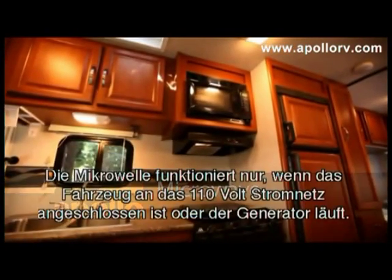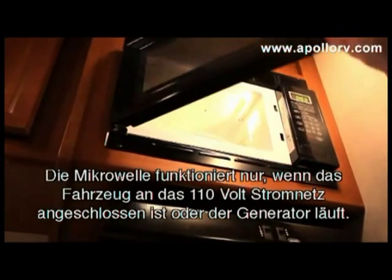To operate the microwave, your vehicle must be connected to mains power or have the generator running.